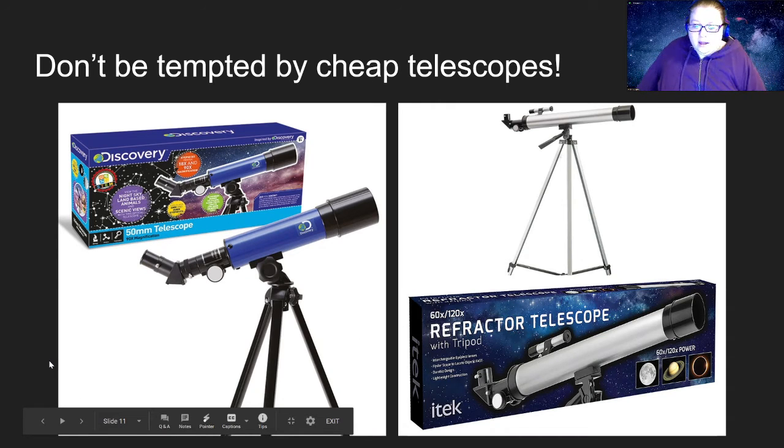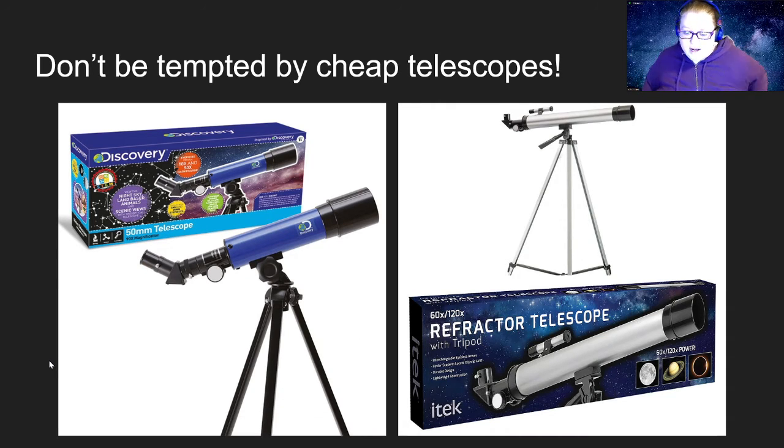All right, now to my warning of what not to get. I know it's very tempting with the prices to get a very cheap telescope from a big box store, especially if you're thinking, I don't know if they're going to like this or if they're going to keep this interest forever. You might think of just getting a cheap one to start off with. And this is actually a very bad idea for many reasons.